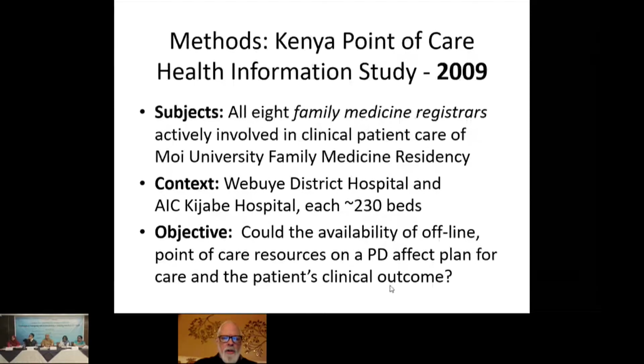So in 2009, a study was done using 8 family medicine registrars that were actively involved in patient care at 2 different hospitals in Kenya, with the objective to find out if the availability of offline point of care resources could affect their plan for care and the patient's clinical outcomes. This becomes the bottom line. Can we improve patient care using technologies that bring information closer to them so that they can consult resources in an offline manner, not dependent on the internet?